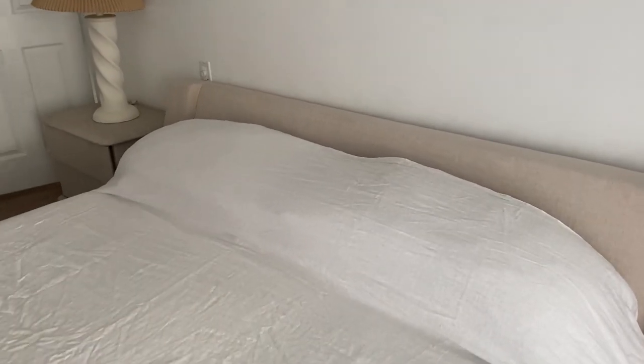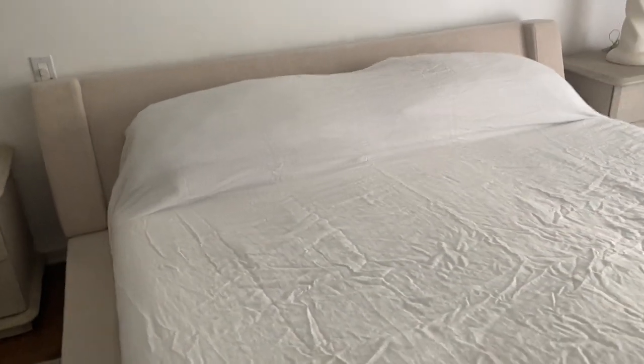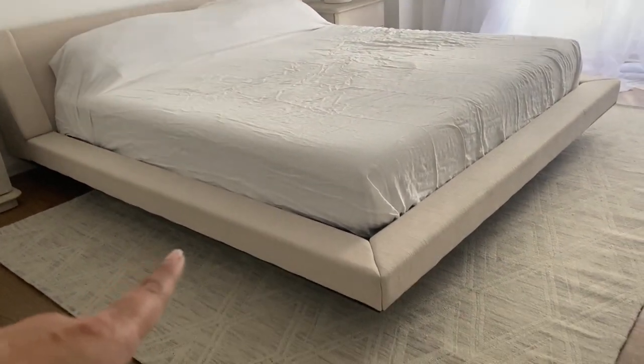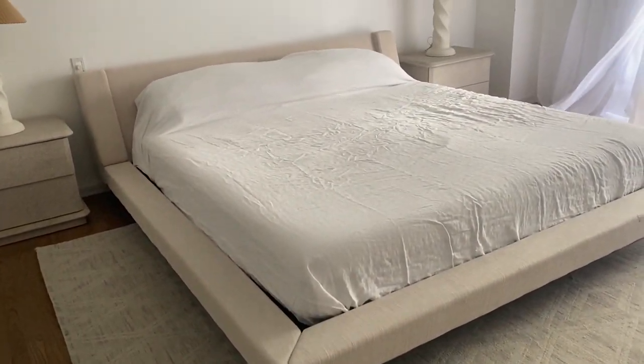I know it doesn't look that big on the camera, but it's a very large canvas. And there's the other lamp and the other table, by the way. But yes, so my bed is from Rove Concept. It is a floating, I think this is called the Ophelia bed. Let me just turn around, give you another angle. Yeah, so if I come here, you guys can see it's like a floating bed. It looks like it's lifted up off the ground, but there are legs a little bit further back there.